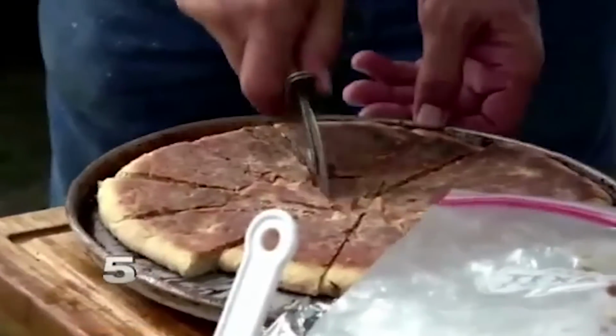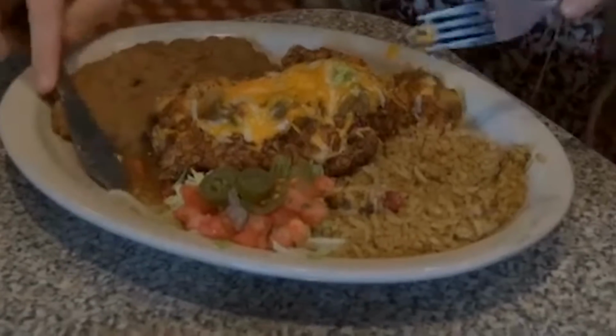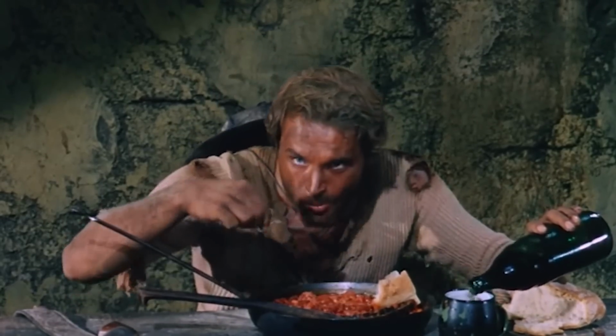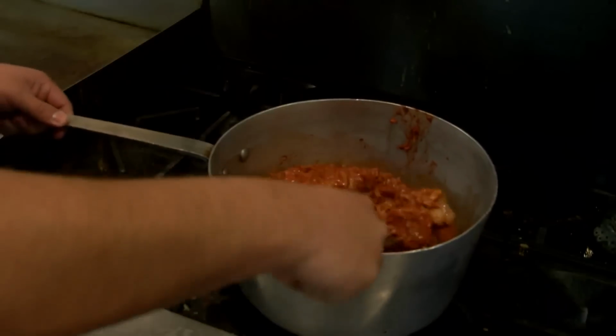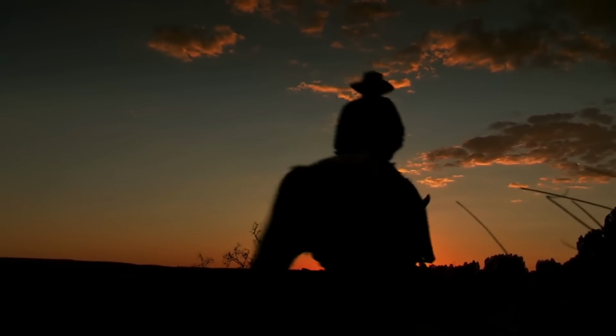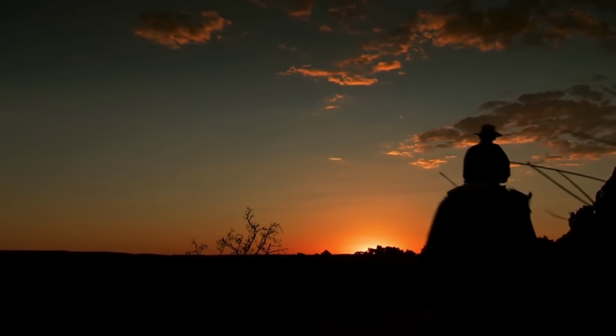Pan de campo, as we've just seen, has roots in Mexican cuisine. Fajitas, carne asada, frijoles, and chili are also tasty dishes that cowboys back in the day may have enjoyed. Seasoned Pioneers notes that chili con carne was a cowboy staple because the bowl of red stew was filling, especially great after long days spent herding cattle, and cheap to make.